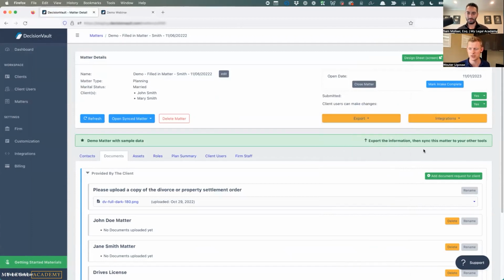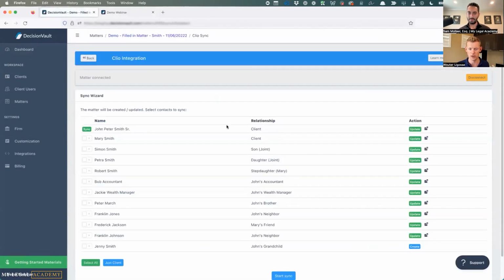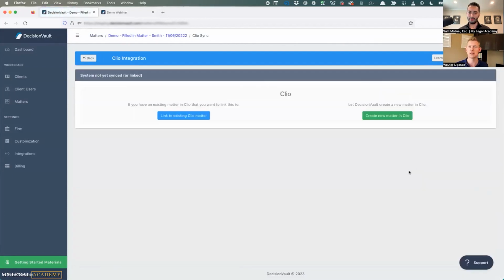There's some more exports here. Let's go to sync some stuff over though. We talked about some of the tools we integrate with. Our aim is to just integrate with everyone, but I'll show a couple of the popular tools. So first up, Clio. The thing with practice management tools like Clio is that probably something exists related to this matter in Clio before it exists in DecisionVault, right?